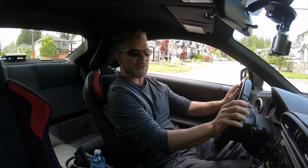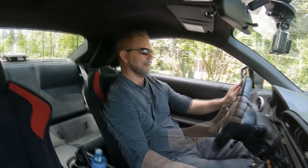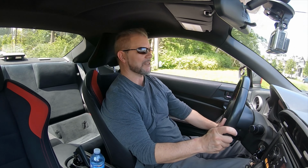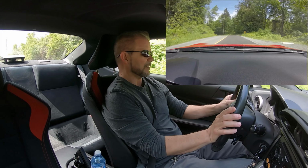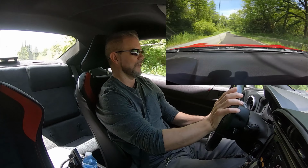Driving my 2013 Scion FRS. It is always a thrill to get in this car. Got some twists and turns coming up here. Ooh, this is where this car shines.